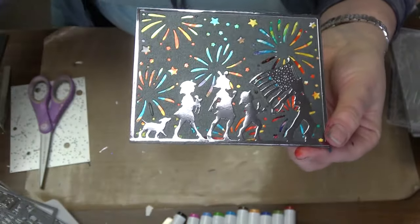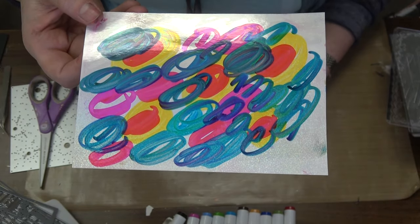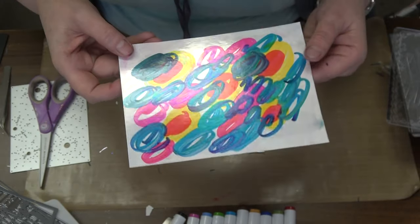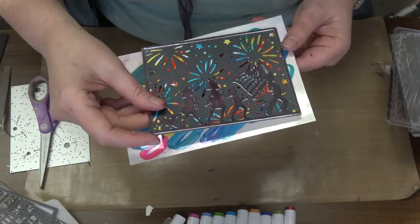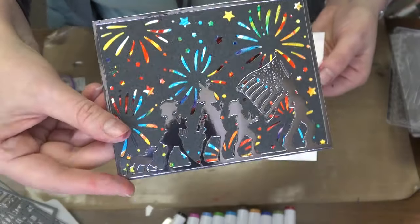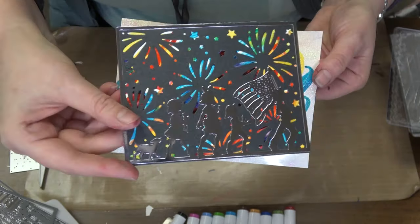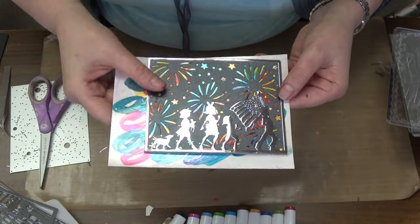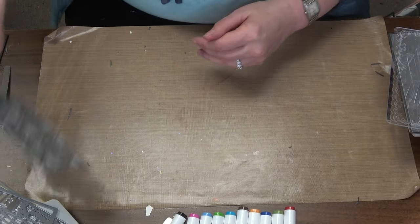So simple to do. I know it looks like a hot mess, but the minute you put that firework on top, it goes from this to this. Crazy, right? But it's all because we've got that coated paper from Sizzix. Okay, time to move on.